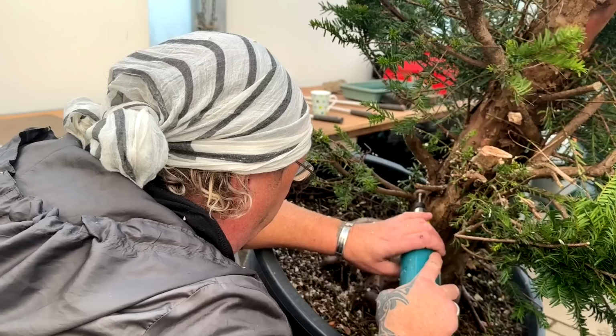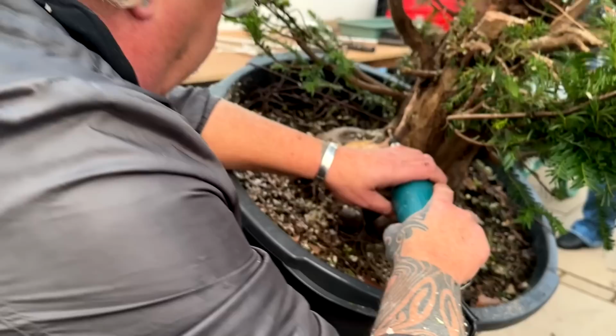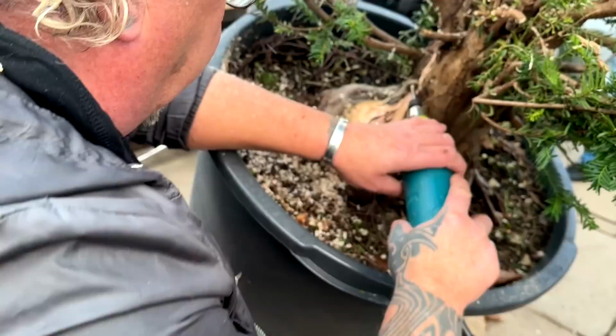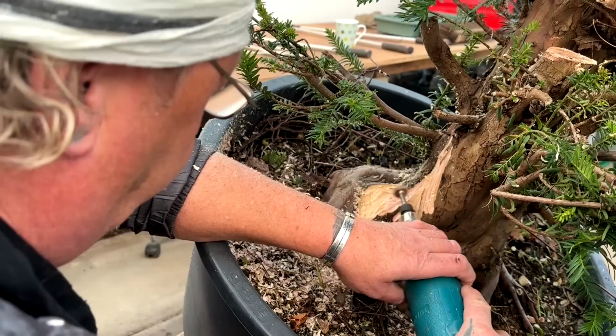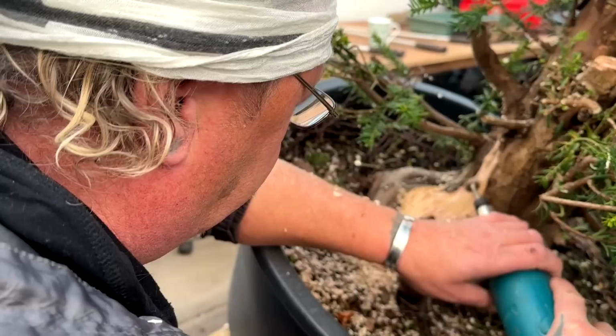As you can see, the way I'm carving here, I'm actually putting a direction which is the same as that root. Going with the flow of that root. Just gently, gently. No pushing. Slowly getting rid of the bark.